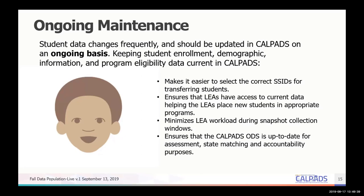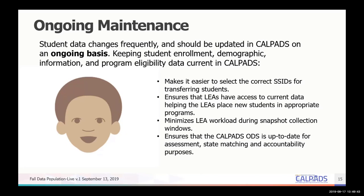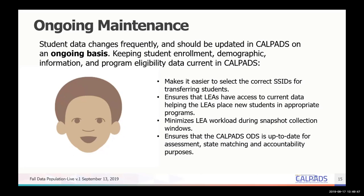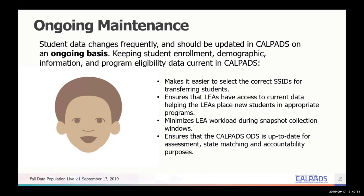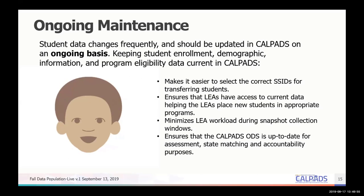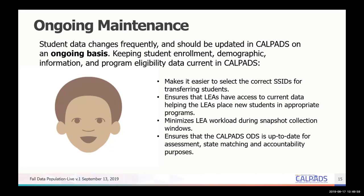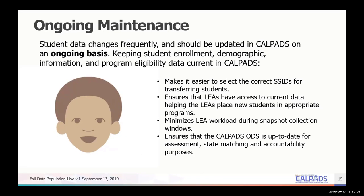So you may not have a complete cumulative file, but if you need to know if a student's in a migrant program or maybe there are special ed services that they're getting, it minimizes your workload during the collection window. Most importantly, it minimizes my workload during the collection window, and it ensures that the ODS is up to date for assessment, state matching, and accountability.